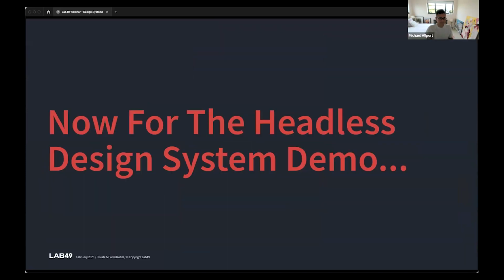And this is the point now where I'm going to hand over to Brian. He's going to give the demo of our headless design system. Excellent. Thanks, Mike. Thank you so much.